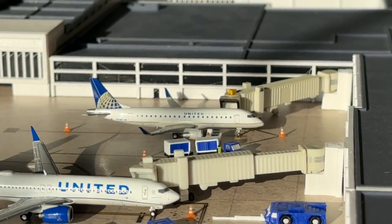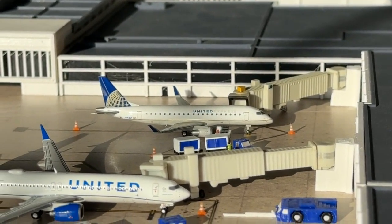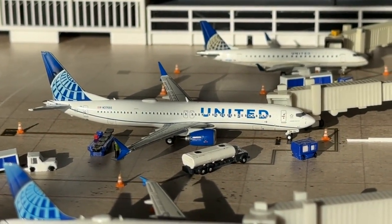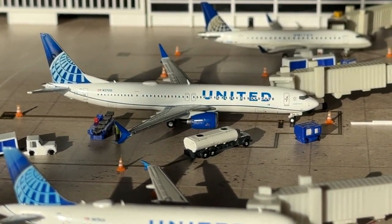So cool to see the consistent regional jet flights going strong there in the Continental Globe livery for that aircraft. So that's definitely really nice to see that right there, to say the least. Our next aircraft's a new model. I'm very excited about this one. I've been begging for a while, so really glad to see this one. This is going to be the GeminiJets 1-400 scale United Airlines Boeing 737 MAX 9.